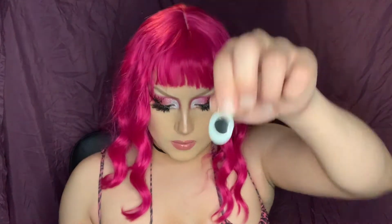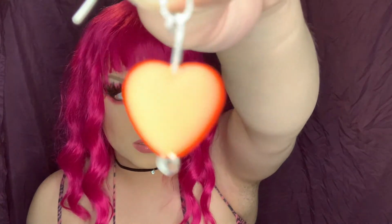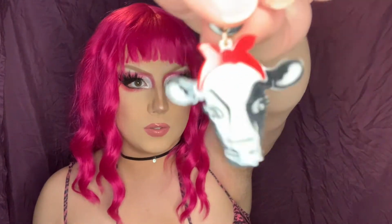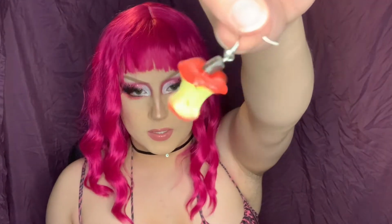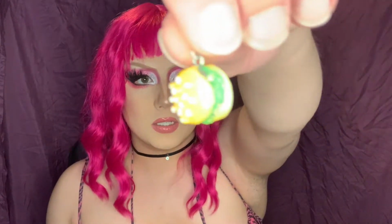Little googly eye ones. Little hearts. Influencer things. Who am I influencing? These are the earrings for my cowgirl look. Here's some apple cores for my apple look. I'm not a look queen. These are super cute little blow up doggies. Some little hamburgers.